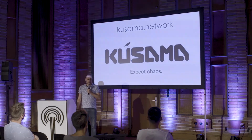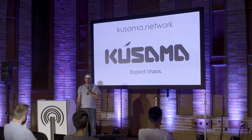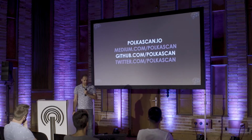So we are ready for the Kusama network. It will launch any day now, and that will help us and the ecosystem prepare for the real Polkadot launch at the end of the year or at the start of next year. So you should look out for that. And if you want to know anything about the data in Kusama or Polkadot, then Polkascan is your best way to go. Polkascan.io is our multi-chain block explorer platform.